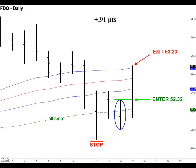Our stop is just below the low of the sell-off. And many of our students get confused. They'll place their stop just below the low of the setup bar. That's a totally different strategy, stop placement. In strategy number 3, our stop is placed below the lowest low of the current sell-off. And then our exit is we simply wait for price to close, the first close above the highest Bollinger Band.